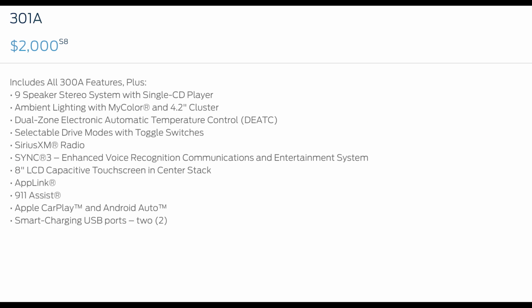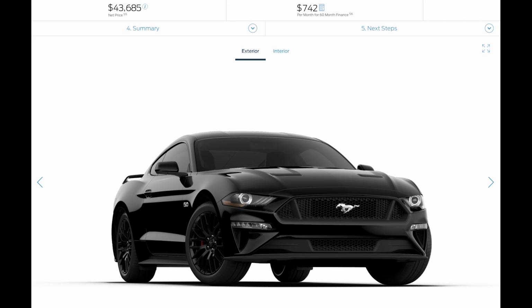There's a new trim for the base model Mustangs now called the 301A package, and that gives you a lot of the same features from the premium. You get the bigger Sync 3 screen, the toggle switches, you get the ambient lighting, a few other things there. You don't get the leather seats. It's still cloth seats, no heated or cooling or anything like that. But that 301A package is $2,000, and that's required in order to get the magnetic dampers. So if you want a performance package base model GT with the magnetic dampers that's still cloth seats, still fairly bare bones, you're still spending 44 grand for a car with cloth seats.